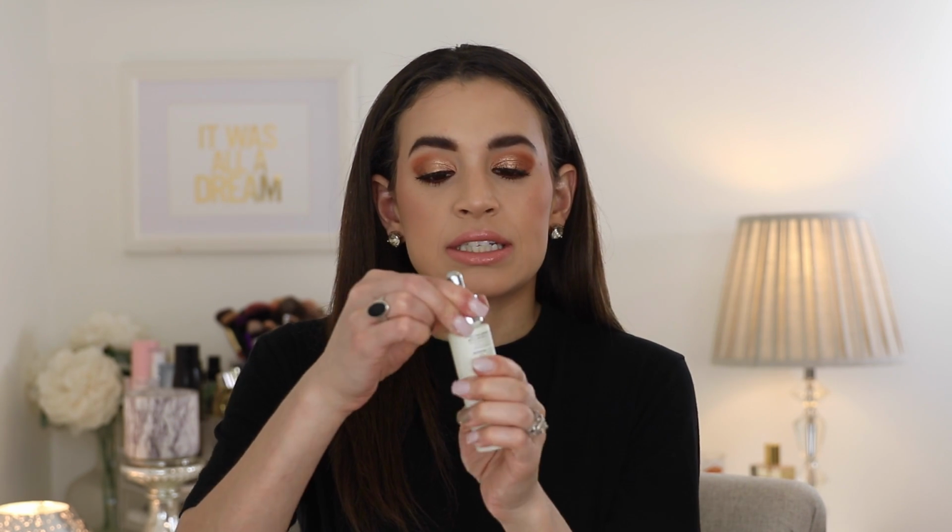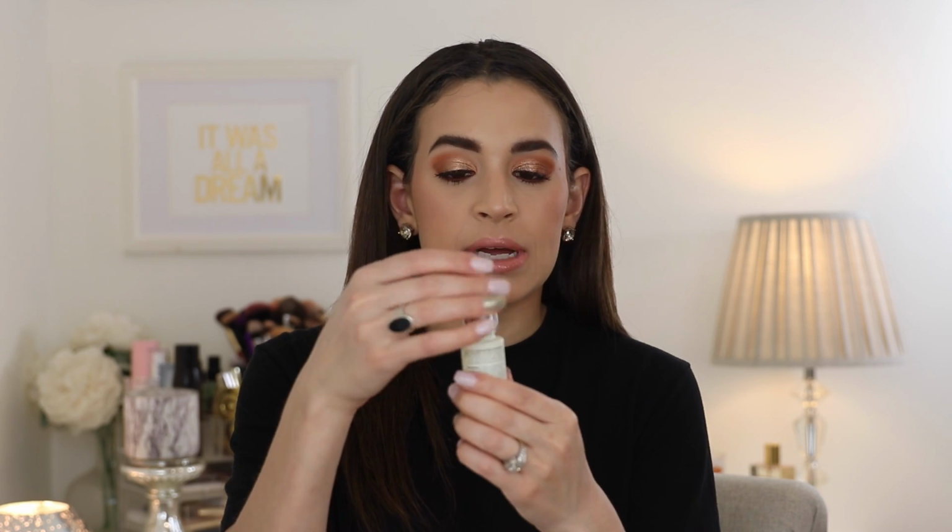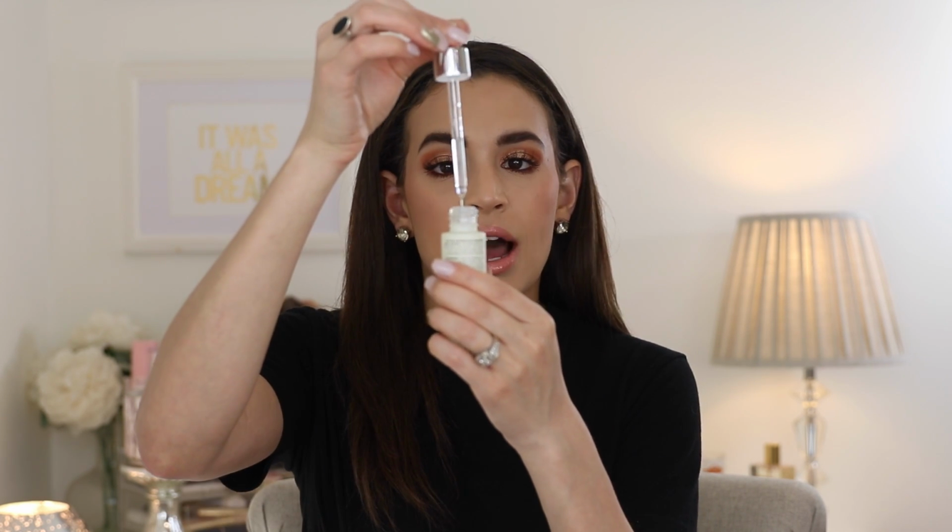It literally just looks like water. It doesn't smell like anything. It's just a clear drop. It's not even an oily product. It feels like nothing whatsoever on your face. So what I'll do, I'll wear this completely on its own in the morning when I go to the gym, but when I'm getting ready for the day, I'll mix it into my moisturizer.